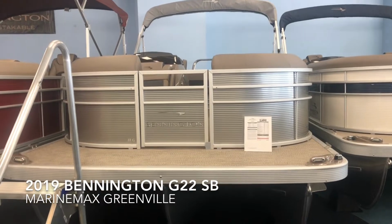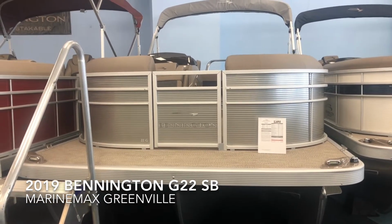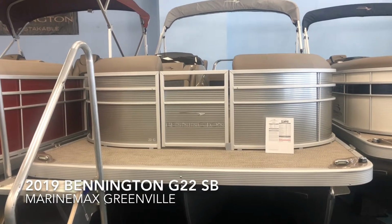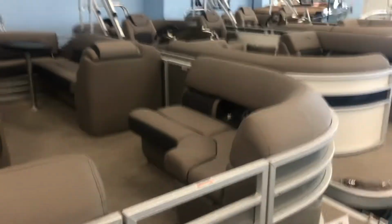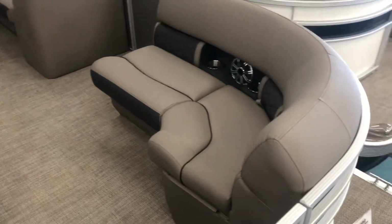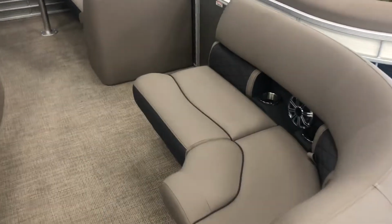Today I'm showing you this 22 Bennington GSB. On the bow you will notice docking lights and nav lights. Stepping aboard the boat, you'll see plenty of forward seating with storage underneath. Plenty of cup holders to hold your beverage.